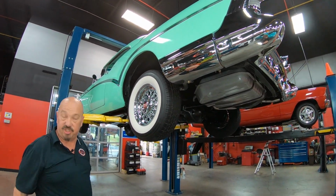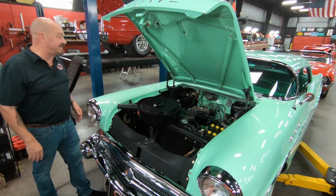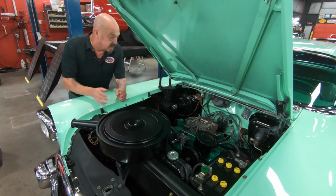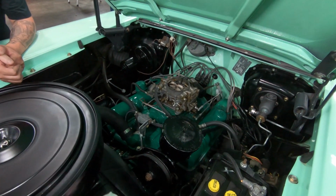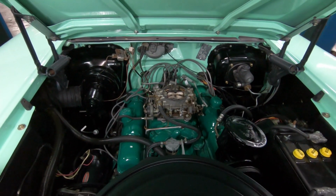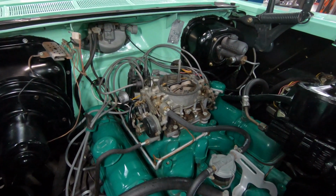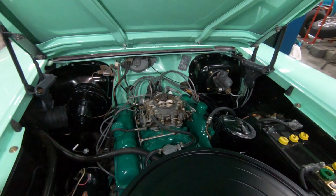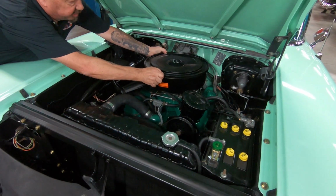Well, let's get under the hood and check out that Nailhead. All right, under the hood here, we got the 364 Nailhead. Now this does have the VIN stamp in it. Everything lines up. This is the original motor for the car. As you can see, it looks like it's got the stock distributor. Now that carburetor is about 2 years newer than the car, but it is similar to what would have been on this car originally. You can see that everything under here is nice and clean. We left the air cleaner off here so you can take a quick look. Get the air cleaner back on there.